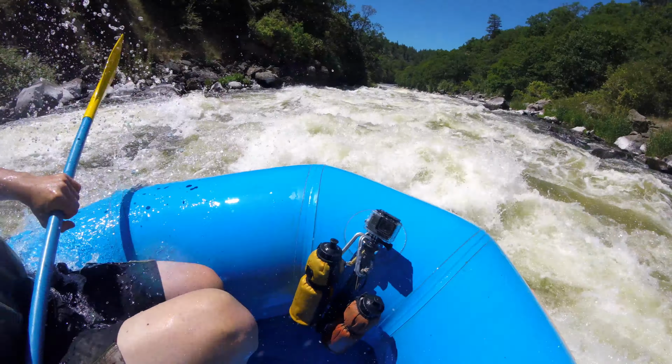This is a super fun, action-packed section. There are some challenging rapids. We have Caldera Rapid, Satan's Gate, Hell's Corner. Yeah, no. So you can tell by the names of those rapids, they're no joke.